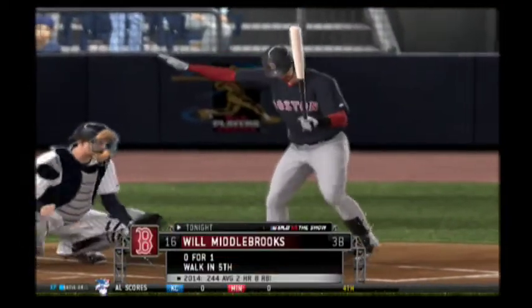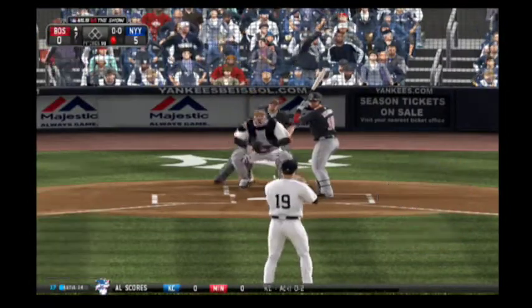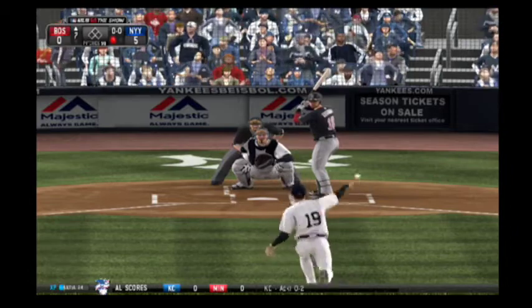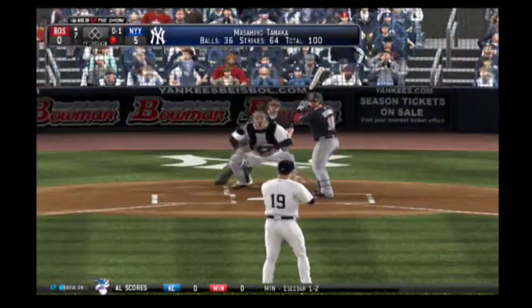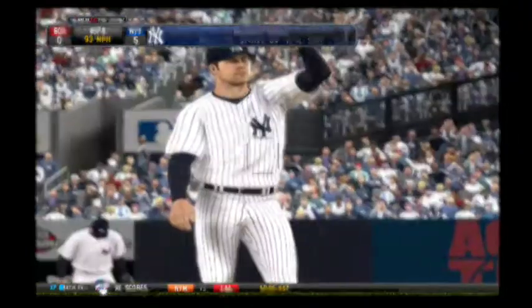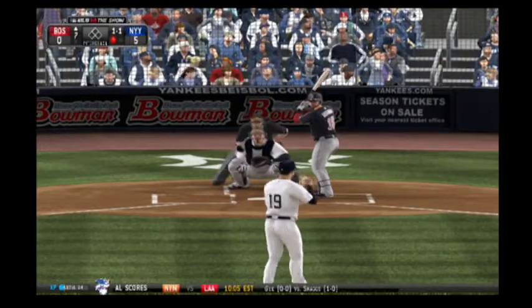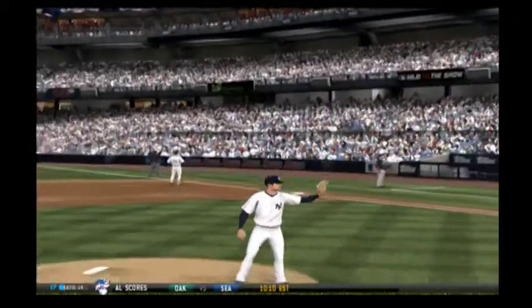Leadoff man retired, and here's the 3rd baseman, Will Middlebrooks. Here's the first offering. In there, and it's 0-1. 1 out, nobody on. Off the plate, 1 ball, 1 strike. And for all the pitches he's thrown, only 1 walk so far. That's a little bit surprising.